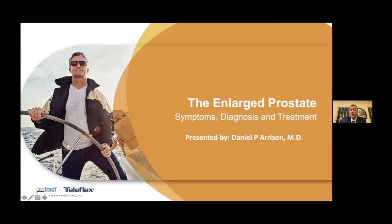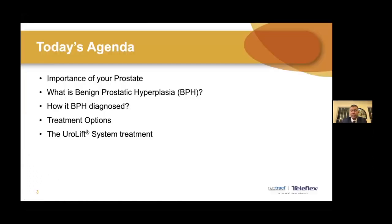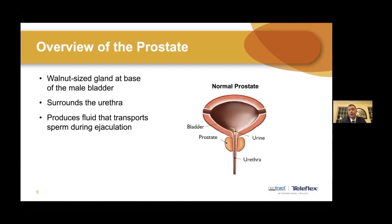Basically, this is primarily going to be about BPH, prostate enlargement, how you get diagnosed and how you treat it. These are some of the things we're going to spend the time on: the importance and what the prostate is for, BPH, what exactly that is, how it's diagnosed, some of the treatment options, and then some more detail about the UroLift system itself.